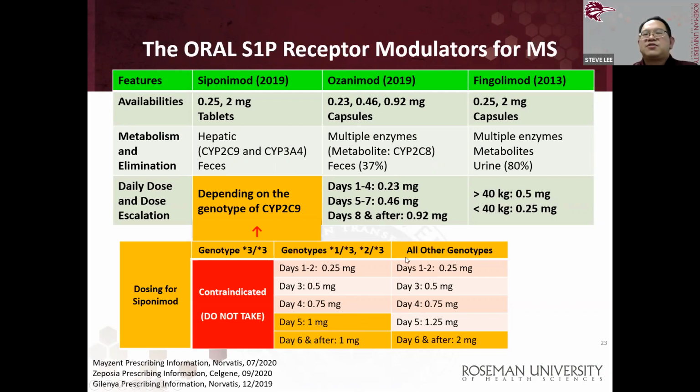On the other hand, if the patient does not have the STAR3 mutation, so all the other genotypes, then the patient's target dose will be 2 milligrams. And as you can see, the titration schedule is listed here. In this particular case, the titration schedule is going to take a little bit longer by day.